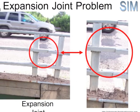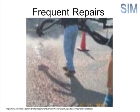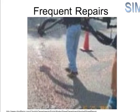Asphalt covering the expansion gap between the bridge and the east abutment continually breaks up. This was being managed with frequent patches. Colorado Springs engineers wanted to better understand both these problems before investing in a permanent fix.